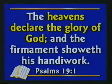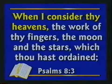Psalm chapter 19. The heavens, notice it's plural. We'll get into that later. Why is it plural? There is more than one heaven. There are 3 heavens mentioned in the Bible. The heavens declare the glory of God, and the firmament showeth his handiwork. The psalmist said, when I consider thy heavens, not if. Now, we've got a real problem in this generation because we've got a lot of kids that don't take time to consider the heavens. I tell them, you ought to shut off the TV, shut off the VCR once in a while, and go out and consider the heavens.